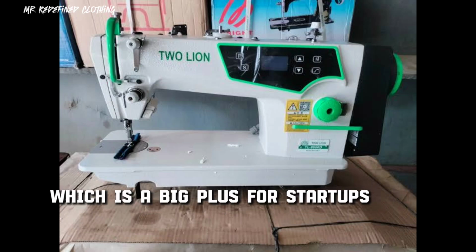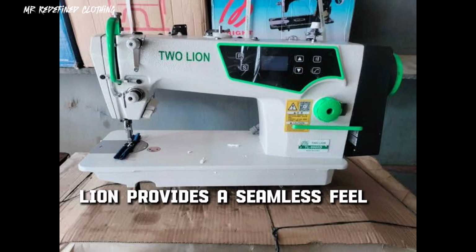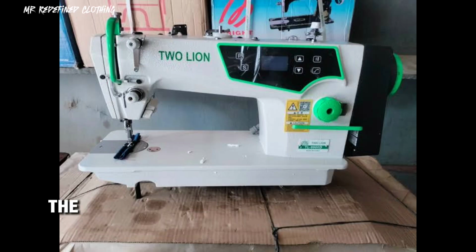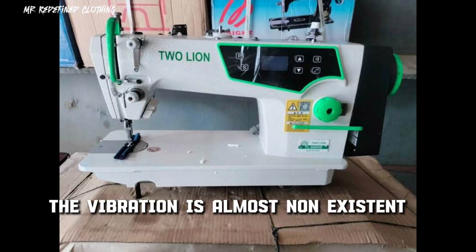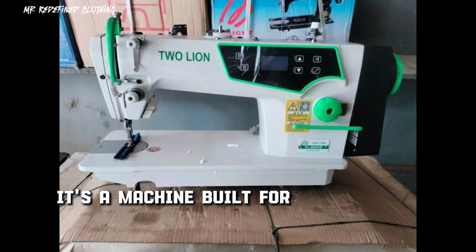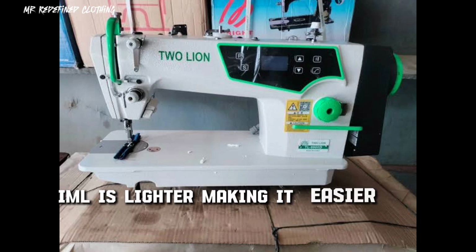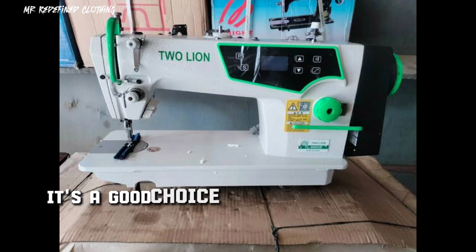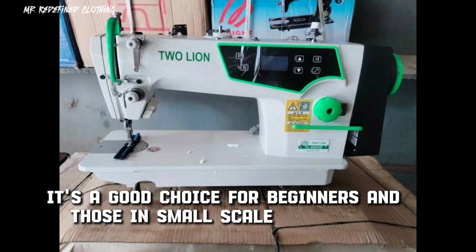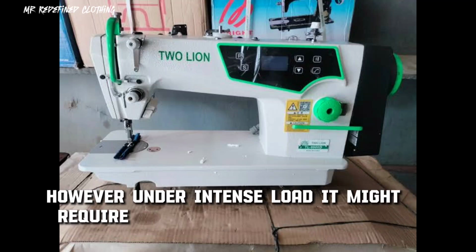In real-time production, Juki provides a seamless feel, especially during long hours. The vibration is almost non-existent, making it easier on the hands and wrists. It's a machine built for speed and power. Emel is lighter, making it easier to move around. It's a good choice for beginners and those in small-scale production. However, under intense load, it might require more frequent maintenance.